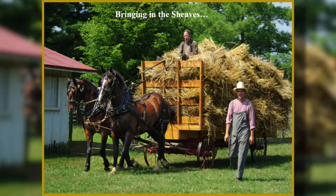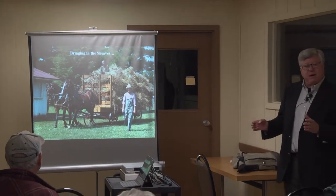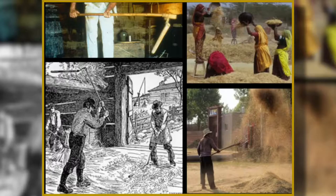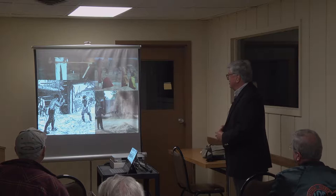And then, of course, you still had all the people running around, picking up the sheaves, throwing them on the wagon. And now you could finally get past this reaping part and start doing some threshing. So it went back to the thresher, bringing in the sheaves. Notice how so many early Christian hymns all revolve around agricultural themes. No mistake, that was no coincidence.